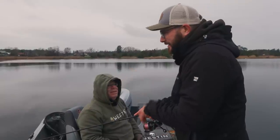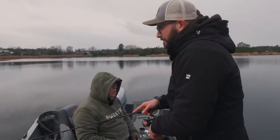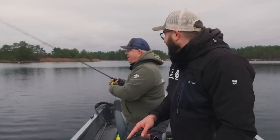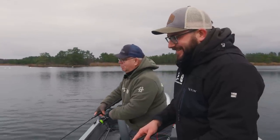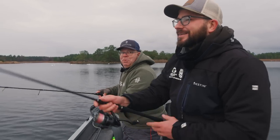Such a tiny, tiny, gentle bite. Seems like they are not on the feed at the moment, at least. My first Swedish perch. I don't think I'm going to catch a nicer one than that. Can be difficult to catch a more beautiful one. You never know. But that was a top fish. They don't get more beautiful than that.